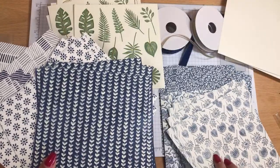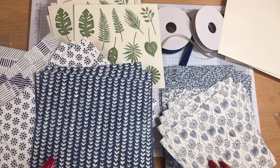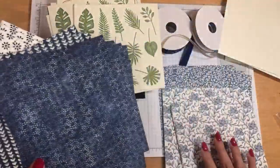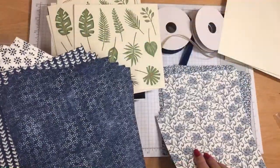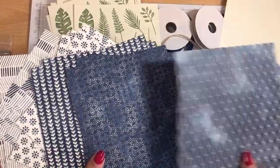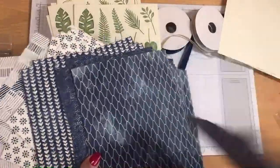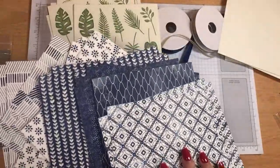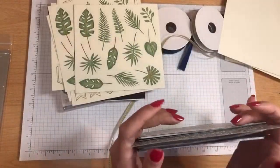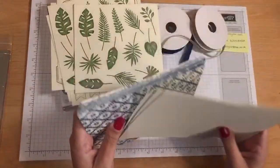You could have a whole unboxing video on this medley, and it's 65 quid and you get all of this. Bargain, I think. There we go. Other than the ink and the cardstock to stamp on, you've pretty much got your whole stamping supplies in here. Which I suppose is the idea of the kit and the medley. And there's loads of sheets of that paper, as you can see. Loads of it. Love that.